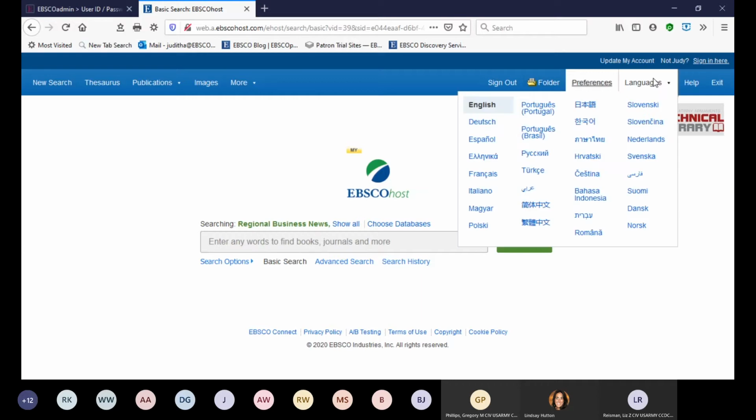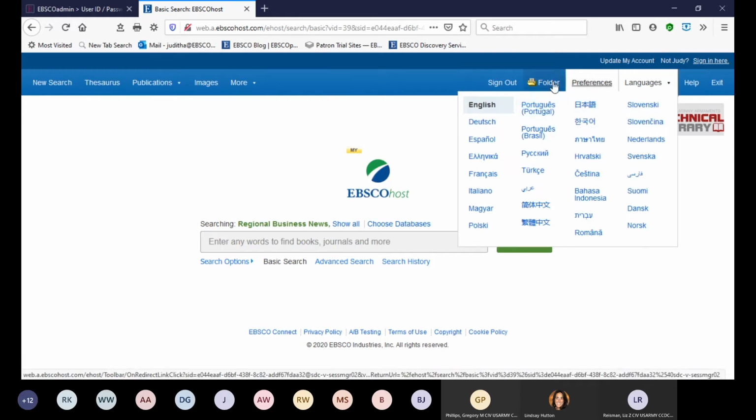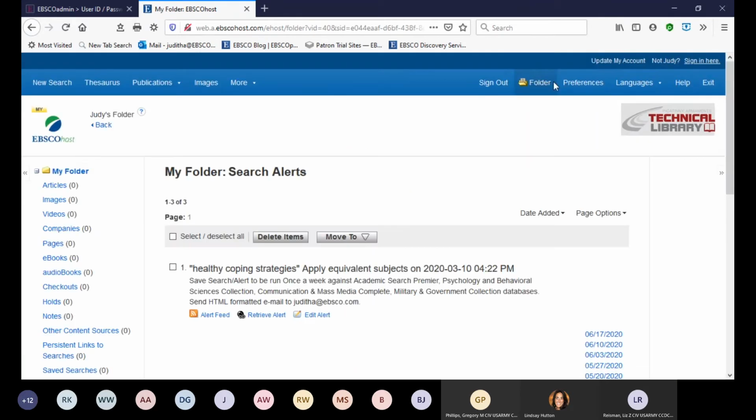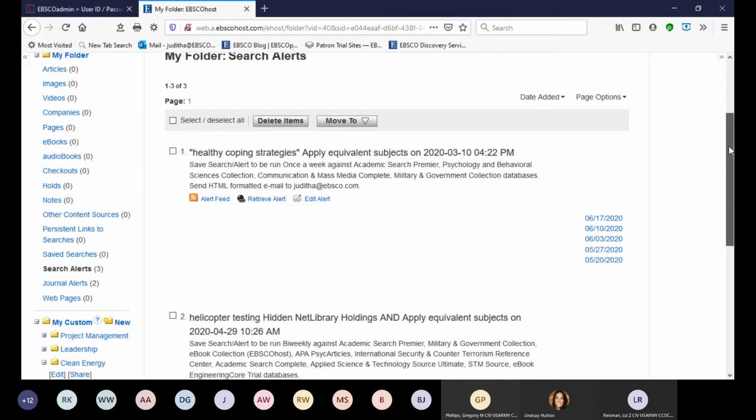The content, the interface is available in all different languages, and the help is excellent. I'm not sure if you'll be able to see it when I click into it, because sometimes there are problems with pop-up windows, but everything that I've talked about today is in the help, as well as a lot more information about more detailed ways to search, proximity searching, wildcard searching, all that kind of stuff. It's in the help file. So it's really great.